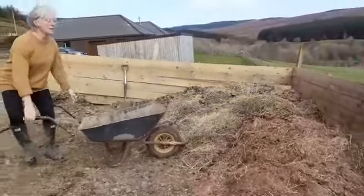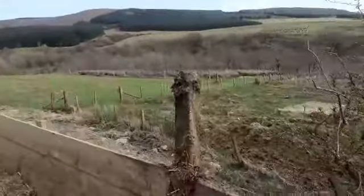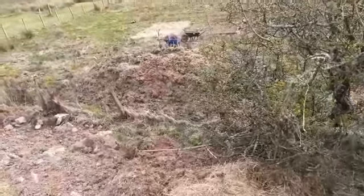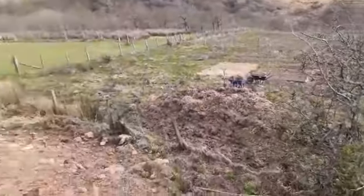And once it's done, if you look over the side here, it gets left in a big pile to rot down, and eventually goes onto the garden to help us grow potatoes. What we don't do though is put it back onto the fields where the horses are, because there can be worms in amongst the poo and we don't want the horses to catch worms. So that's it. Bedding.